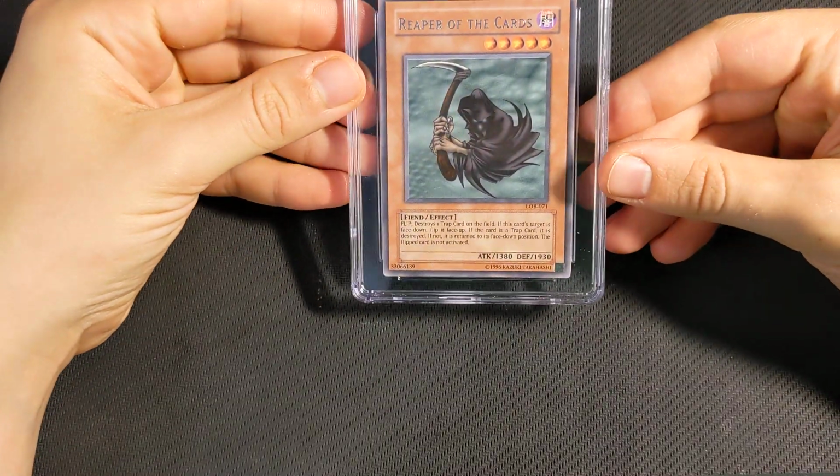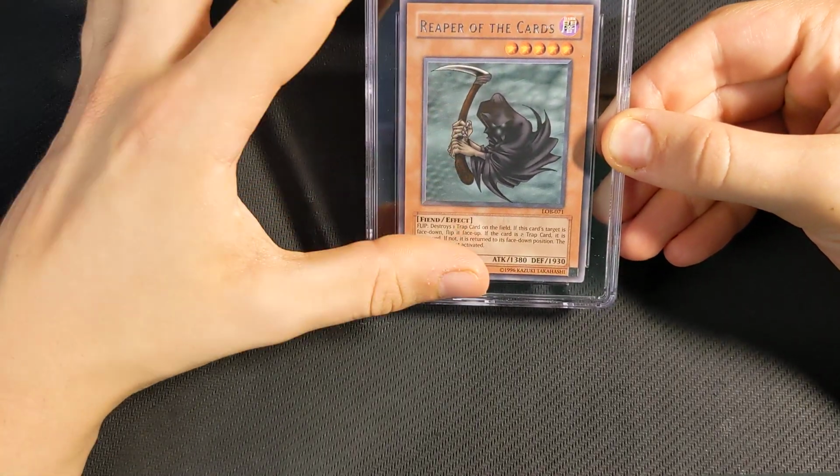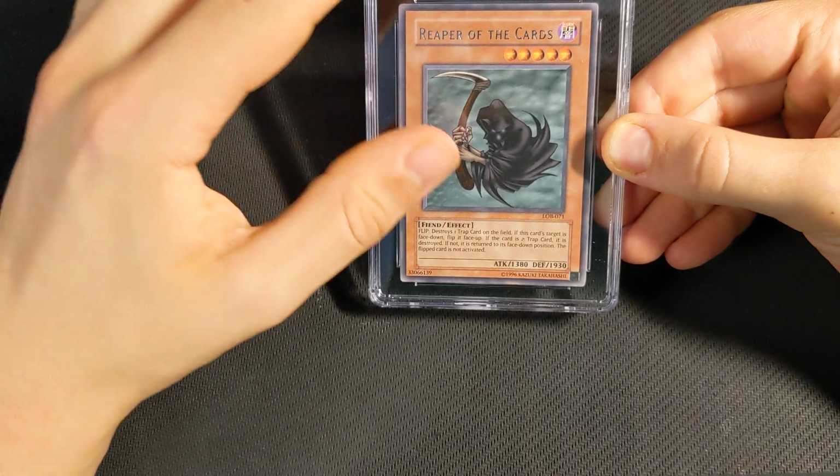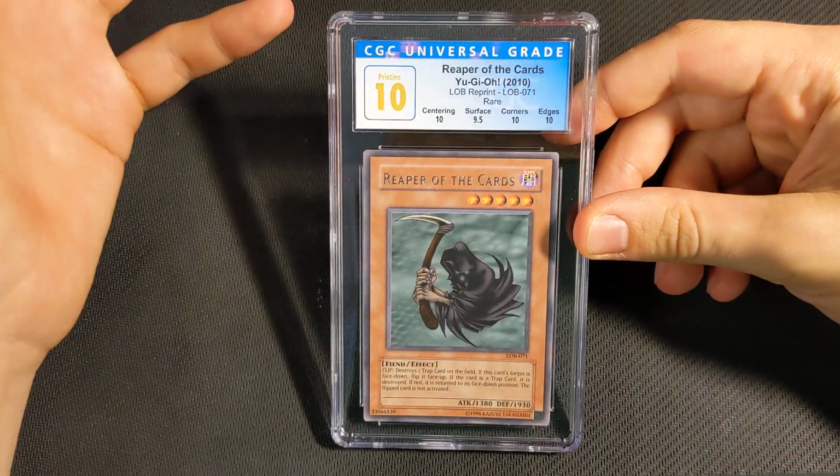Next card, I kind of just sent to bulk out the numbers. This is a Reaper of the Cards in Glossy Unlimited, and the reason I sent this, obviously it's not really worth anything, but I sent it because it was absolutely pack fresh, pristine condition, and we actually got the CGC 10, so that was cool.